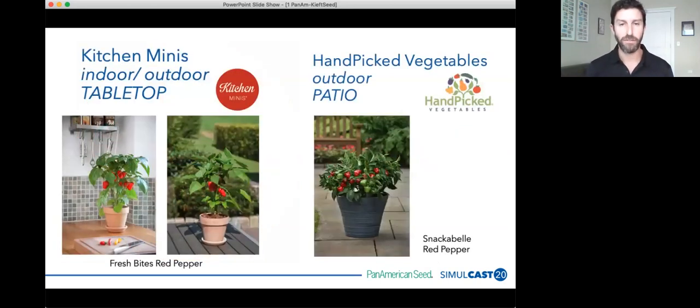So I kind of wanted to go over a few of the differences between Kitchen Minis and a standard patio type variety. So in this slide here, you have Fresh Bites Red on the left-hand side, which is part of the Kitchen Mini program. And you have Snackabelle Red on the right-hand side, which is just a standard container pepper variety. First, as I mentioned in the last slide, the pot size on the Fresh Bites Red or the Kitchen Minis is smaller. Whereas, typically standard container varieties could be anywhere from 10 to 14 inches, oftentimes with a trellis.